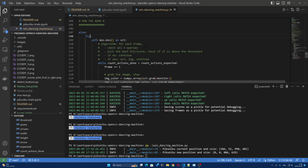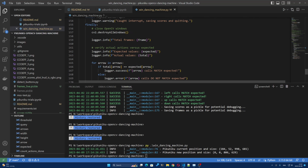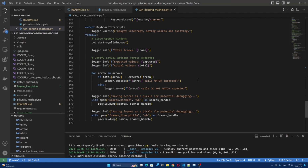Now, first of all, I have all of the code in this branch wrapped with a try, except keyboard interrupt. I wanted to have a way to end the script, for example, if the exit condition was wrong. And for that, I'm using the try except statement. And I also have the finally clause down here, which is doing several things. And the finally clause in Python in the try except statement is run both after the try code block if it was successful and also after the except code block if there was actually a keyboard interrupt, if there was a Control-C that I've sent to the terminal.